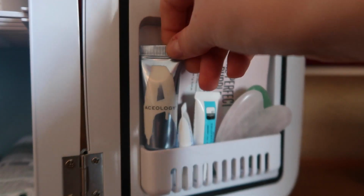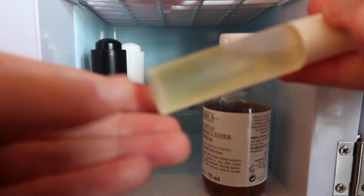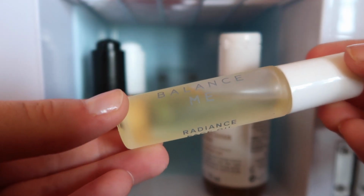So I got these all from my Birchbox, so that's what's in the shelf. This is also stuff I got in the Birchbox, the stuff I'm pulling out right now. Mud Masky Winter Leave-On Mask. And then I have this Radiance Face Oil. Balance Me is the brand.